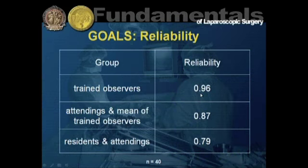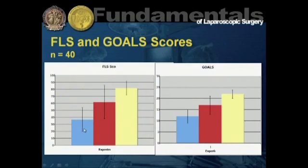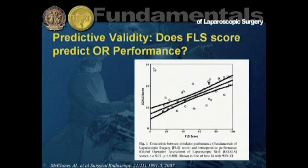We showed that there was good reliability, actually excellent reliability, no matter whether the trained observers were doing it, whether the attending was doing it, or even the resident self-evaluation. Each of these 5 scoring domains separated very well according to level of training, as did the total score. If we looked at each individual being evaluated both in the simulator and in the operating room within a couple of weeks of one another, you can see that we could identify that the expert people did better, and that the correlation between performance in the operating room and performance in the lab was really quite excellent. So we now had a way of showing that there was a link between what we're measuring in the simulator and what we're measuring in the operating room that correlated very well.